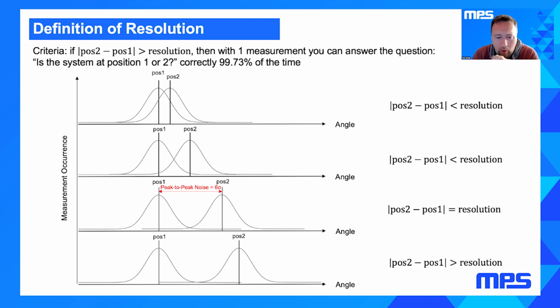And the idea is we want to know that if we have this Gaussian curve and we move a little bit over here, what's the smallest amount that we can move and be 99.97%, I believe is what the number is, plus minus 3 sigma, sure that we are measuring this angle versus this angle. If you get too close and you've overlapped and now you're only 60% sure, we don't consider that. We consider that you're below the resolution of the sensor. We need to be 99.97%, plus minus 3 sigma, sure that we've got 2 different angles, and that's what we consider resolution.